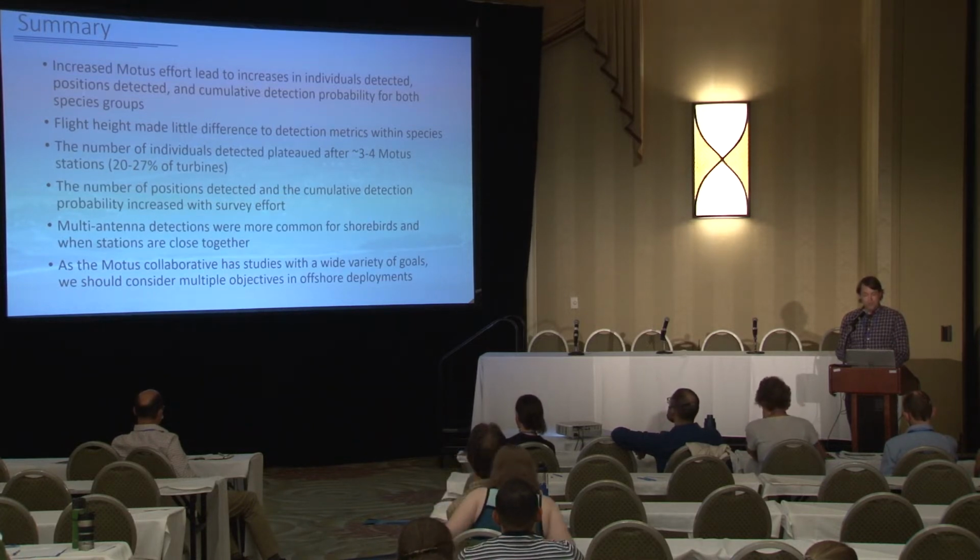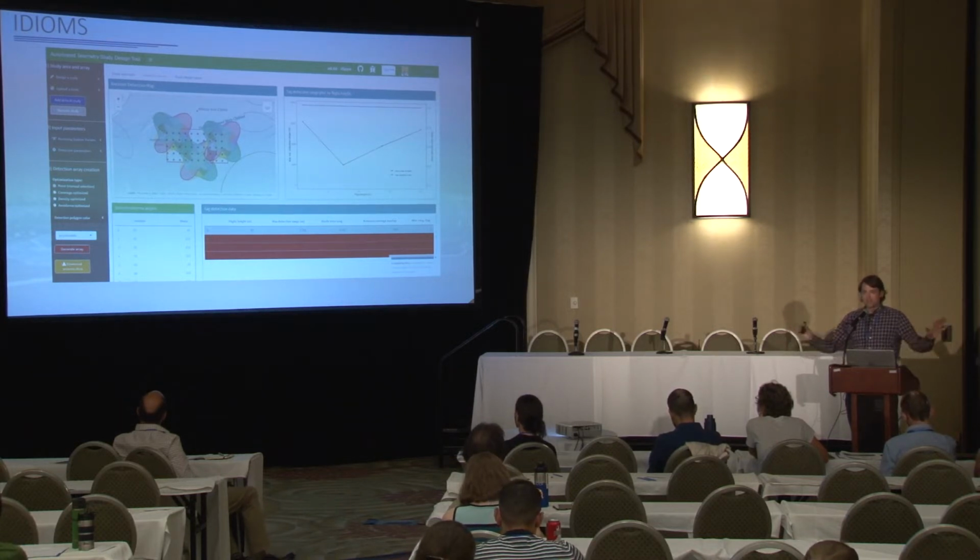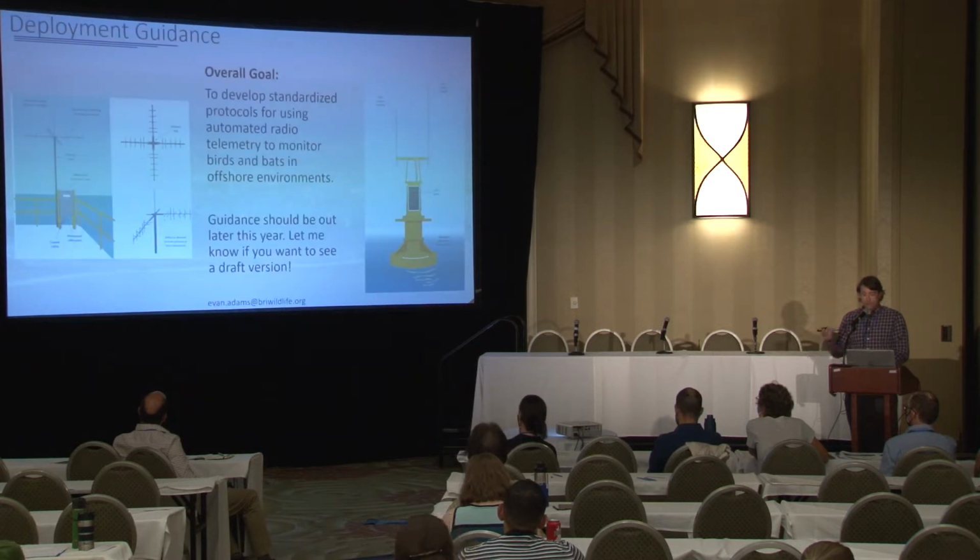So as Pam mentioned, just for completeness, if people are watching these out of order after the fact, we have IDIOMS, which is a study design tool that will be coming out that allows you to visualize some of these things. It doesn't let you do a full simulation study, but if you want to, talk to me. I'm happy to share code on it. We have a paper that's getting there. And we have deployment guidance, which Pam just mentioned as well. So that's all coming out relatively soon.